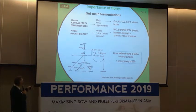Protein can lead to branched short-chain fatty acids, phenols, indoles, and amines, which are very quickly detected by the sensors we have close to the epithelium cells, linked to the dendritic cells, and then leading to inflammation. On the other side, fermentable fiber can lead to lactate, propionate, acetate, and sometimes, if you make the right choice in your fiber source, butyrate.